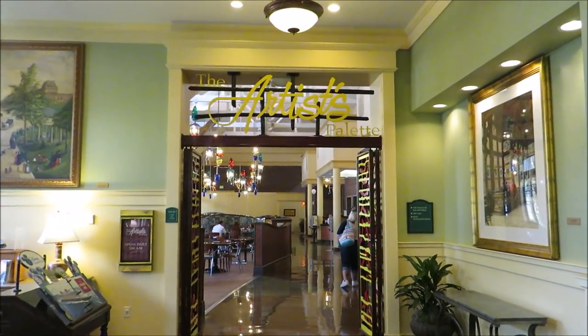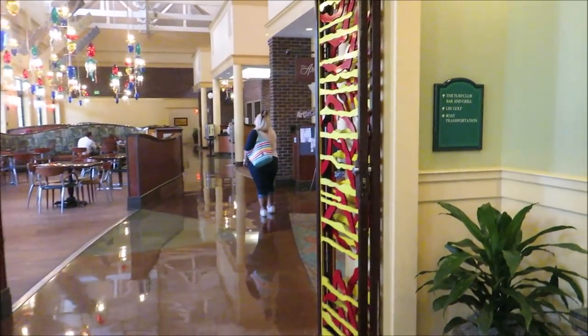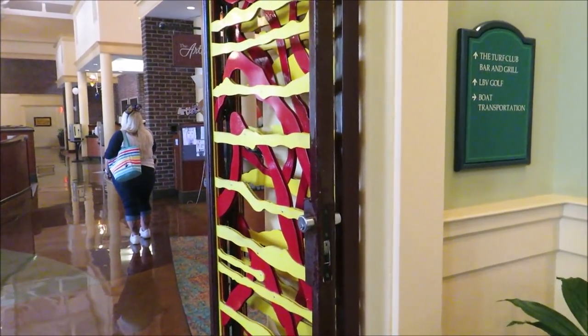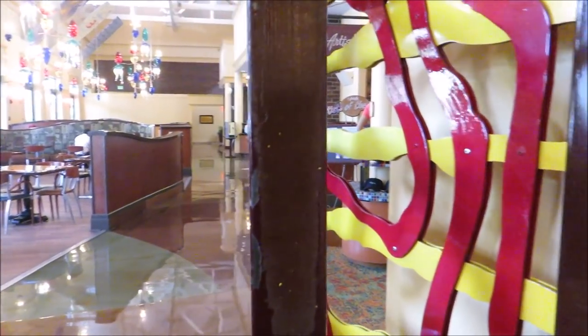Ooh. It's delicious. Now we're going to head to the Artist Palette. Look at those doors. Do they close? Because that's really cool. Those are some cool doors right here. I shouldn't do that. Revert, revert.